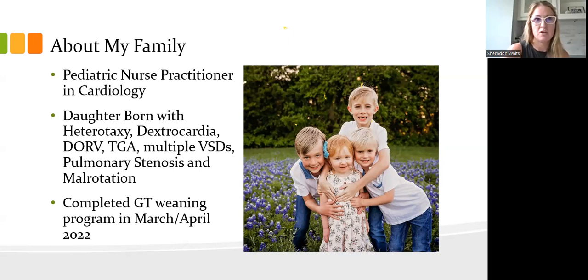And then we ultimately ended up with a G-tube when she was about 11 weeks old post BTT shunt surgery. And then she completed a G-tube weaning program here in Dallas in like March, April of 2022. So that's kind of where my experience comes from in this.